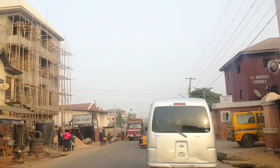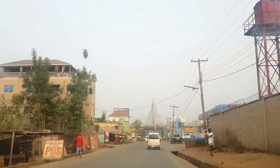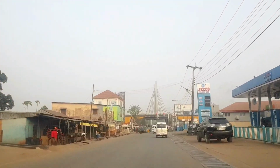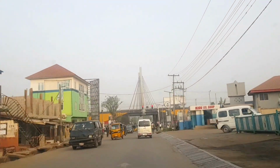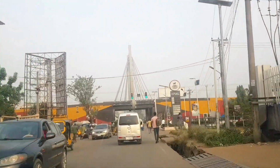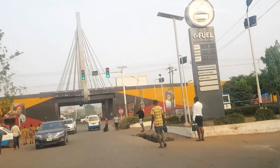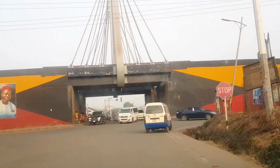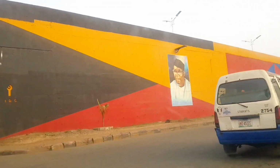So this is the Ekwulobia neighborhood, and it also has a very good road network, and virtually everything you will need is right within this neighborhood, ranging from schools to malls to whatsoever have you. It has every basic social amenity right within the neighborhood. So come with us onto the next neighborhood.